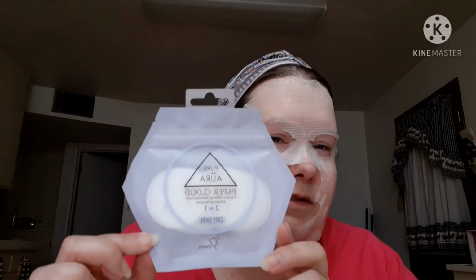I got the Pure Aurora Paper Cloud Premium Melting Cleansing Foam and Makeup Remover 2-in-1 for dry skin. Then I got this, I guess it's for false lashes. I don't do that. Then I got these two little ones, it must have been an afterthought, because these are from Christmas. These are teeny tiny little blenders from Christmas.